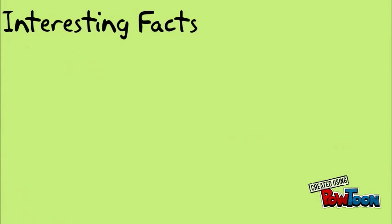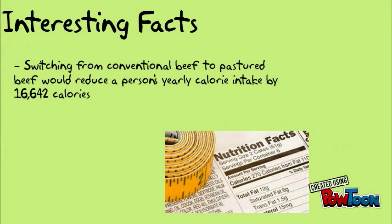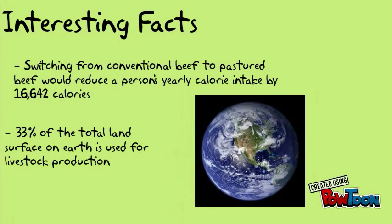Some interesting facts about enclosed pastures are: switching from conventional beef to pastured beef would reduce a person's yearly calorie intake by 16,642 calories. That is a lot. Also, 33% of the total land surface on Earth is used for livestock production.